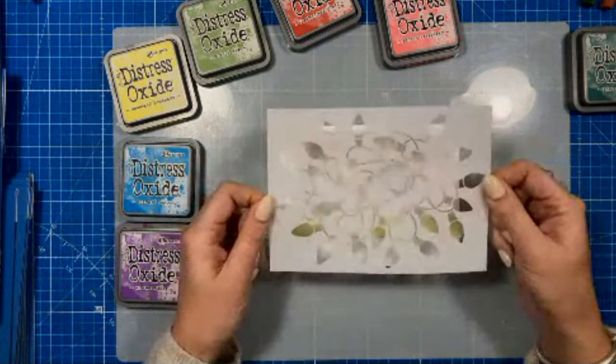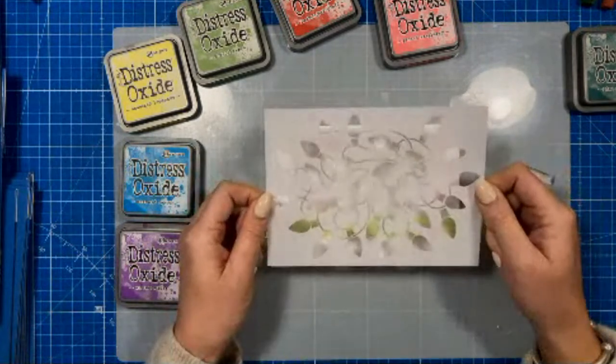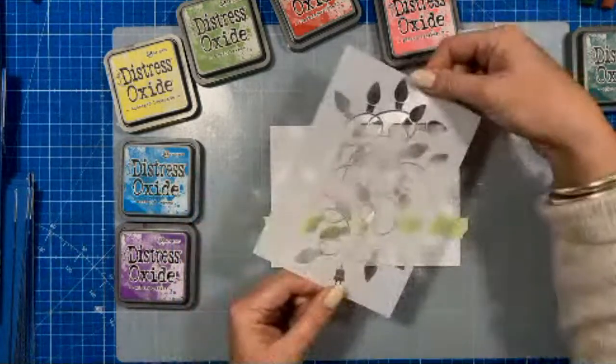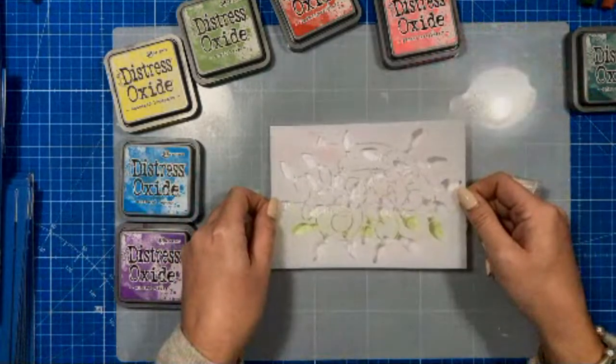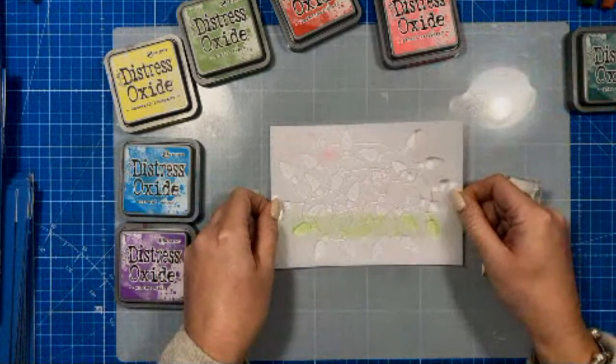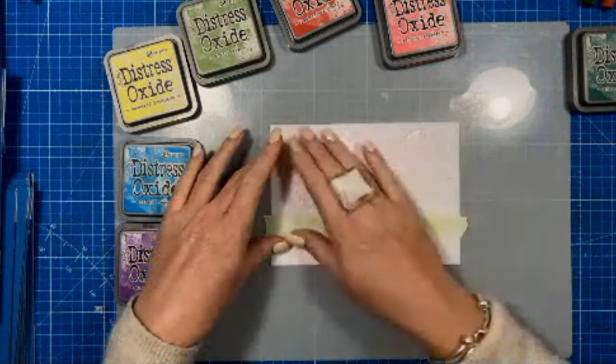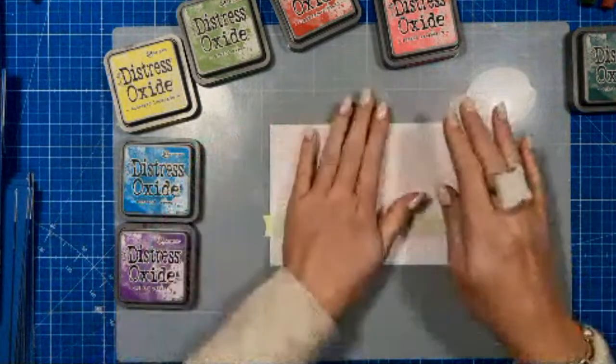So this stencil here is from my Christmas Paper Craft Society kit, and it's a lovely image of twisted Christmas lights. So I'm just going to sit this. It's 5x7, and it sits perfectly on a 5x7 card blank. So this is just a single layer card that I'm making, and it's just got the stencil on.